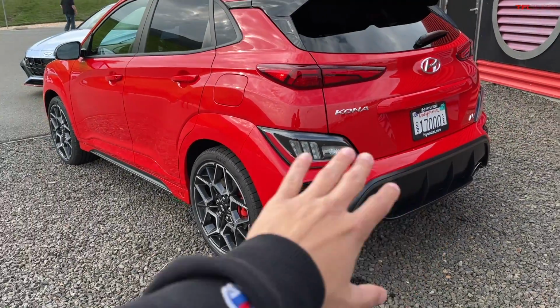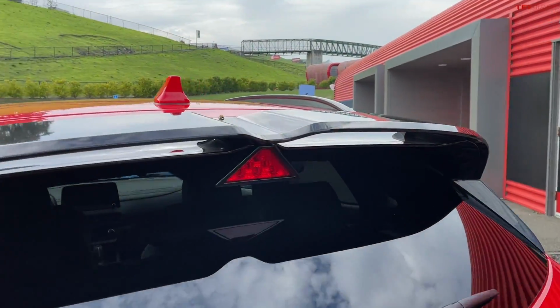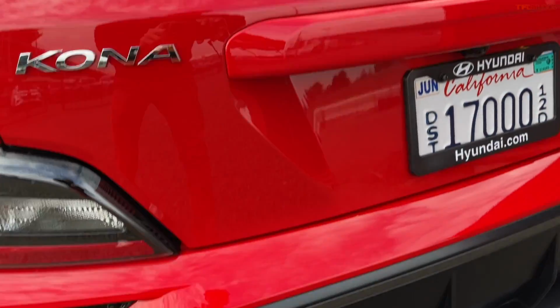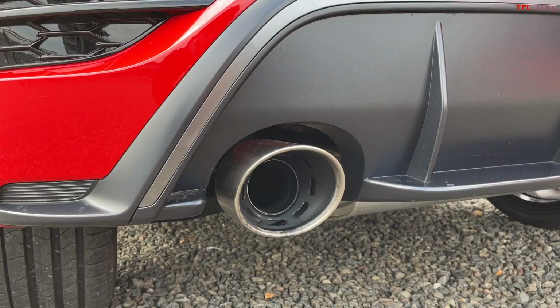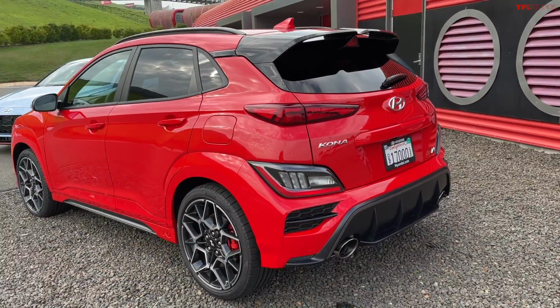Of course, you've got body color matched fender flares and everything. Again, here is that triangular detail that's on all Hyundai N models. Similarly, large exhausts at the bottom here. So a good bit to differentiate it.